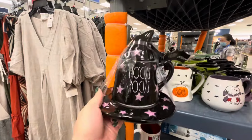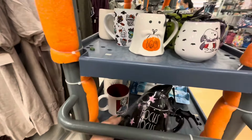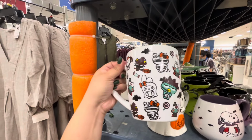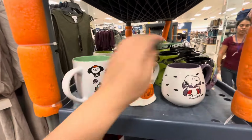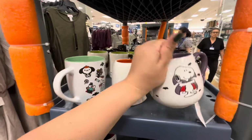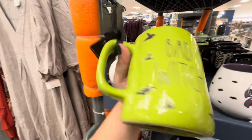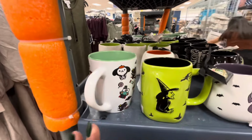They have Hocus Pocus, the hat. Look, that's cute with the plate and topper, $15. And then they have this cute glue stick, $6.99. This Hello Kitty one is big, look, and it has candies all over, all the characters, $6.99. And then I love Snoopy, Halloween is happiness, $5.99. And this one, look, the witch one. That one is cool. I love the color. It says Bad Witch, $7.99. Very fun new mugs.